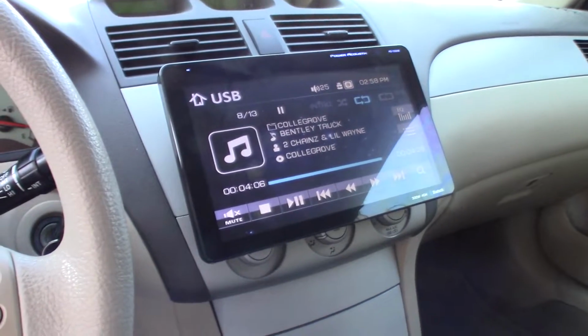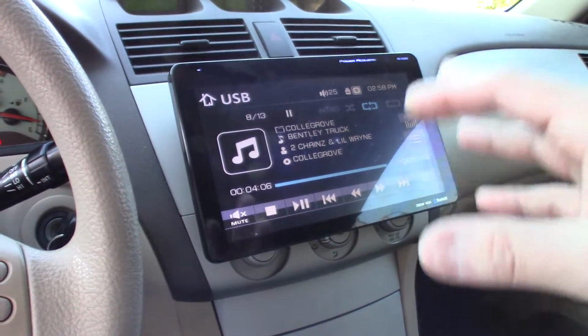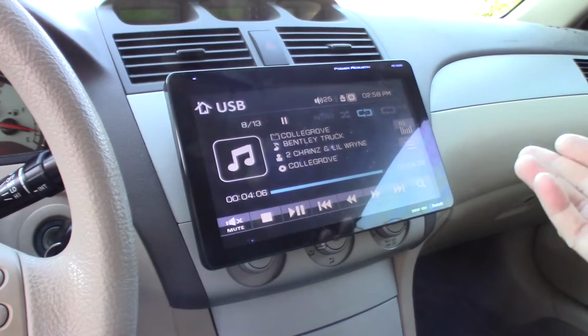So naturally, if you want to have other monitors, this does have video out, and you can hook up a backup cam to this if you chose to. So let's go ahead and check out the amp rack now.